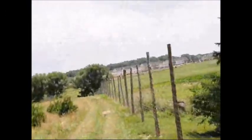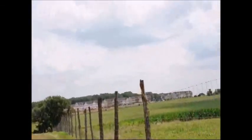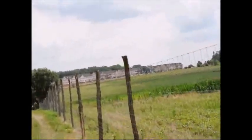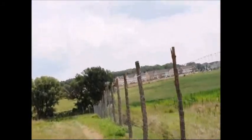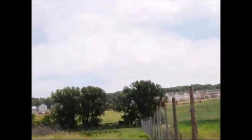And as you can see, the fence line is quite extensive here. Now these posts that you see here, these are locust posts. Locust posts make a good fence post. They'll last quite a while. There goes a groundhog over there, but not on our property, thank goodness. He's probably going to live up underneath this pile of brush here and into the ground someplace.